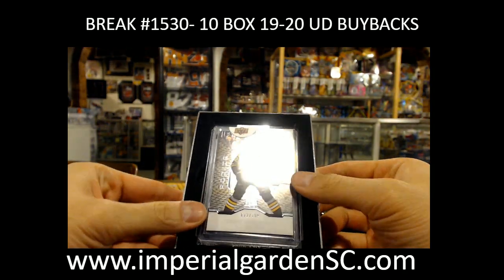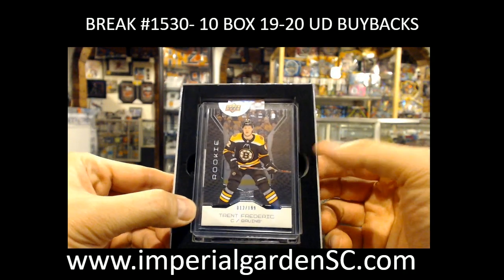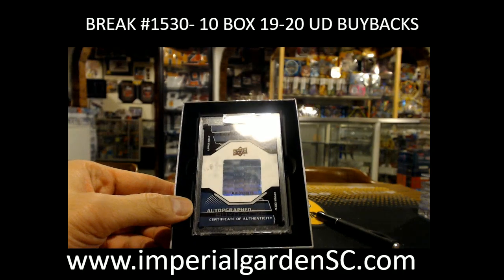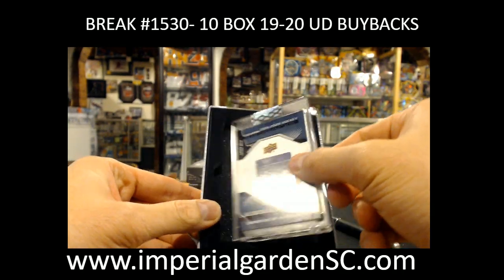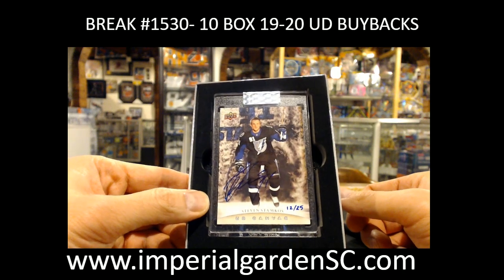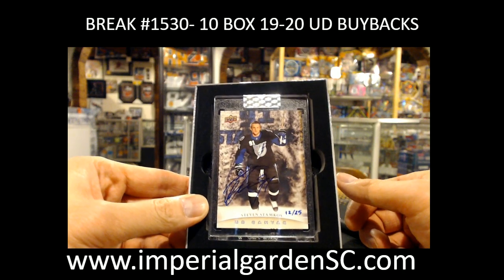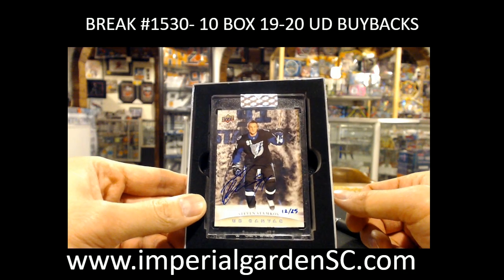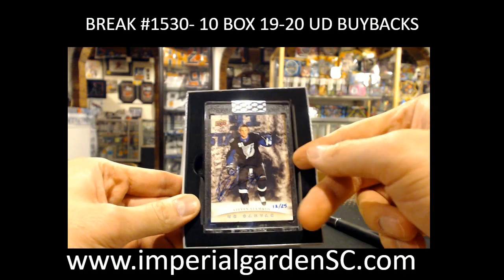Got a buyback rookie 12 out of 199 of Trent Frederic with the Bruins. Got a buyback auto going out to the Tampa Bay Lightning. Got the canvas of Steven Stamkos, number 12 of 25. Going out to Wade.